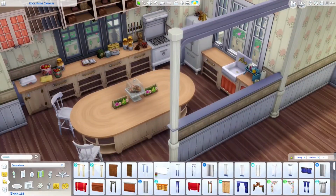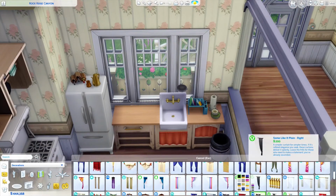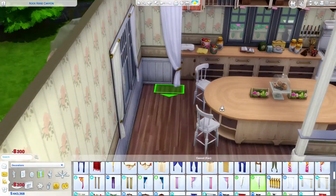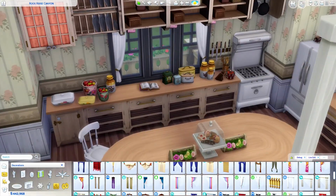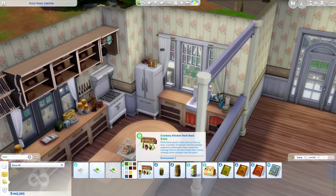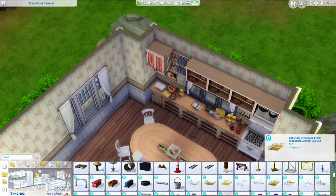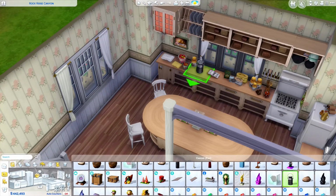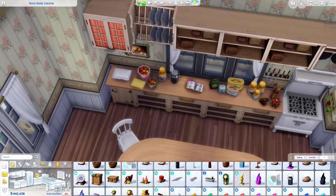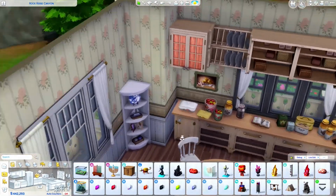I am very, very bad at restraining myself when it comes to clutter. And these curtains from Vintage Glamour, I don't think I've used them before, at least not much. But I was struggling with a good pair of curtains for these windows. I wasn't liking any of the others I was trying out, and these really work. I feel like they fit with the cottage aesthetic.